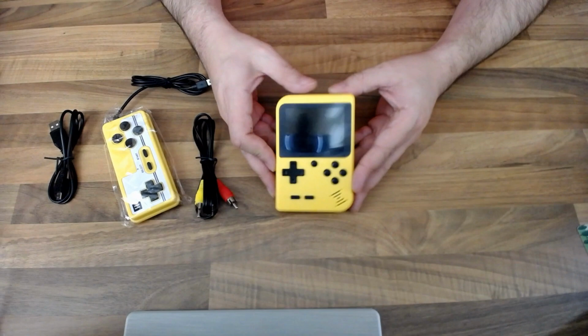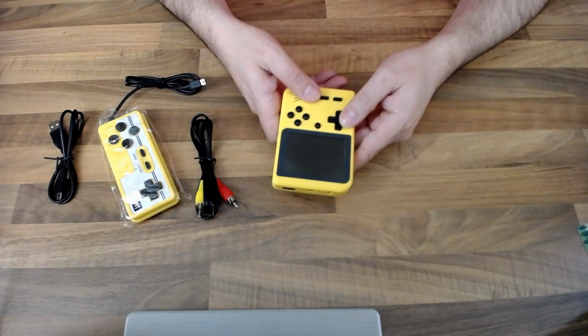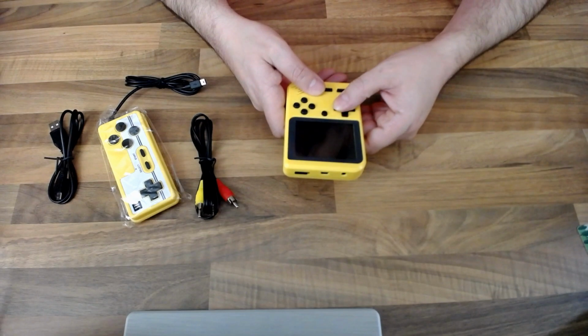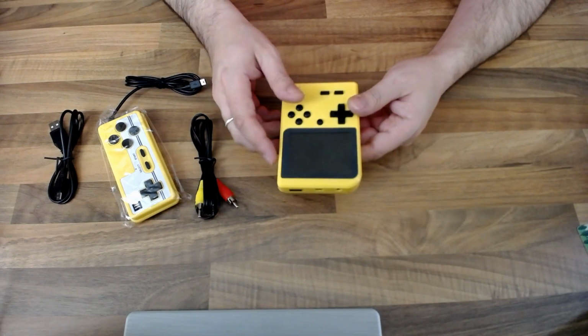So, shall we turn it on? Now, just so you know, I'll show you the functions first, because we don't know. So there's your D-pad. That feels a bit stiff, but I don't think it's too bad. That is the reset button. So, again, another great idea, reset button.